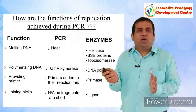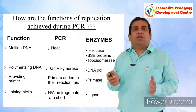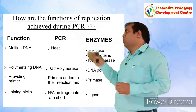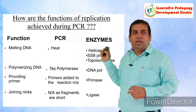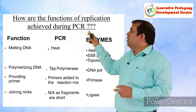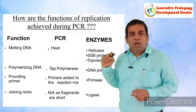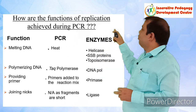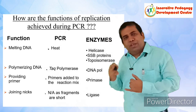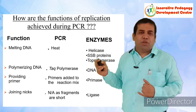This is very similar to PCR, but how are the functions of replication achieved with PCR? We have to correlate by comparing the things. So the first function is melting of DNA. In PCR, the melting of DNA is achieved with the help of heat, while in replication, that is achieved with the help of enzymes like helicase, single-stranded binding protein, and topoisomerase.